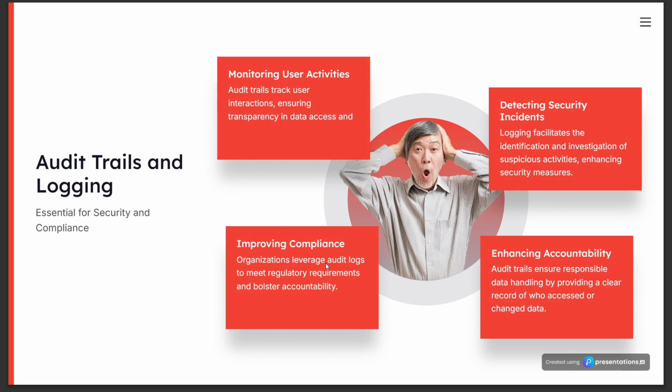Organizations leverage audit trails to meet regulatory requirements and bolster accountability. Logging facilitates the identification and investigation of suspicious activities, enhancing security measures. Definitely security will be enhanced because you know which person did what in the database. If anyone by mistake deleted a table, you can actually come to know which person deleted that table.